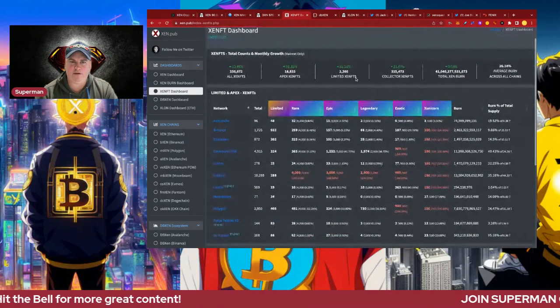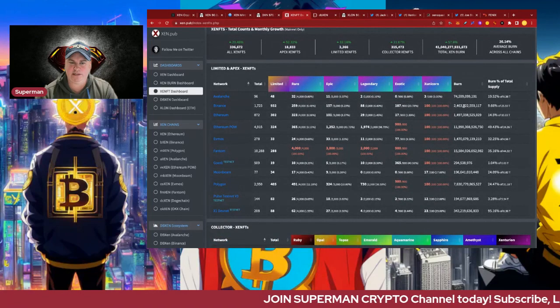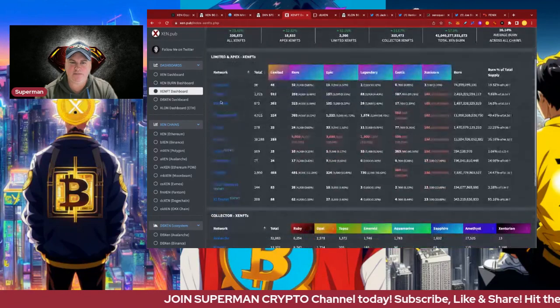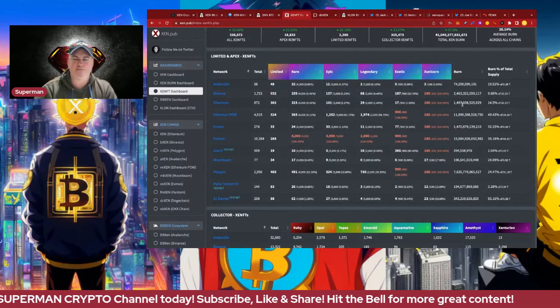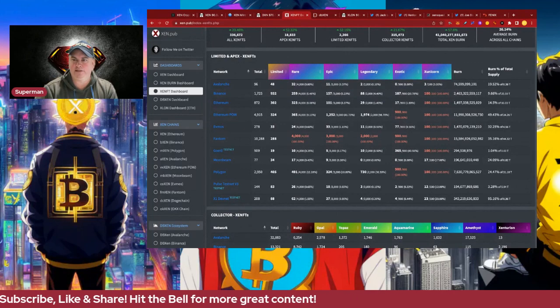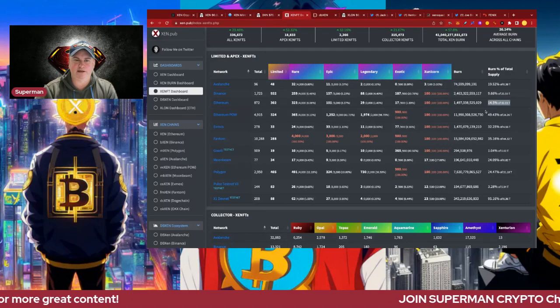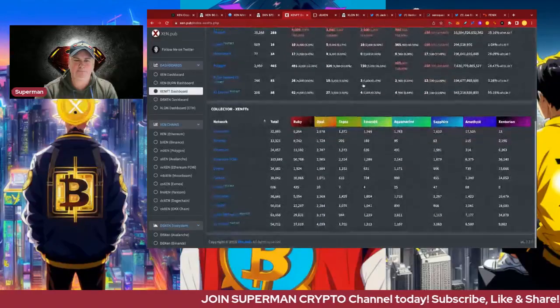Now we've got back here on the Zen NFT dashboard, we've got all the burns happening for all the different chains. But on the Ethereum chain, looking at 1.5 trillion burn, which is pretty amazing, and 2.1 trillion for the DBZen burn. So you can sort of see it's a big deal. 14.5% of the supply is burned with these top NFTs, which are pretty neat.